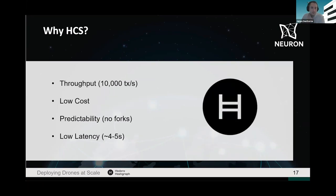And why do we use HCS? Well, in terms of its throughput, we're looking at tens of thousands of transactions per second, which is what we need. We need a lot of TPS. We also need low cost. When we started talking about that kind of throughput, Bitcoin, I think I've seen some transactions where it's costing almost £100 per transaction. Well, we'd be out of business very quickly if we had transaction fees of that order of magnitude. But when we're talking about a thousandth of a dollar, that's the kind of price that we can afford.